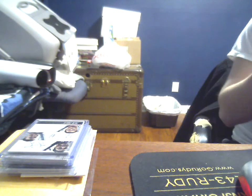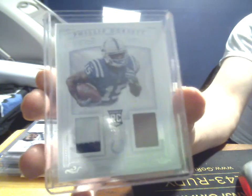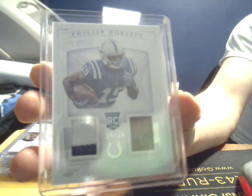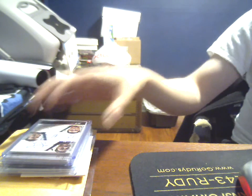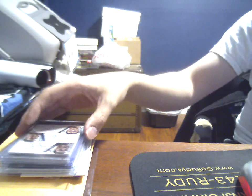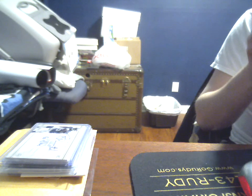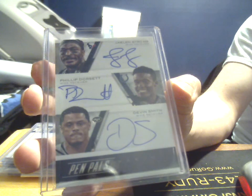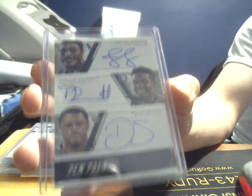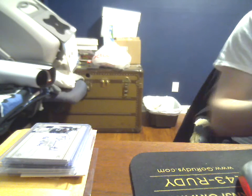National Treasures Patch Ball. I believe this is the Silver Parallel, 5 of 25. I believe I have at least one of the versions in 99. One of the few cards in all of National Treasures that is not serial numbered, the Pen Pals triple autograph: Jalen Strong, Devin Smith, and Phillip Dorsett, with the team logos there, but not obviously photographed in their team uniforms.